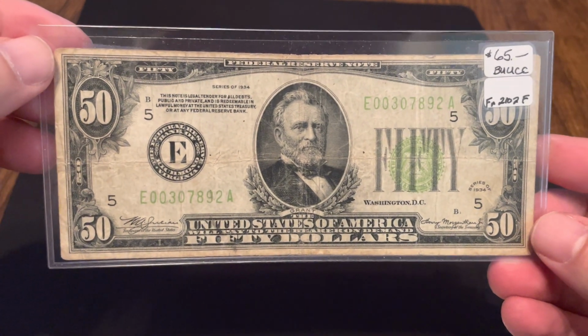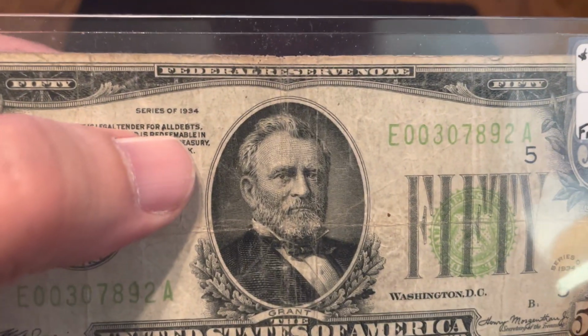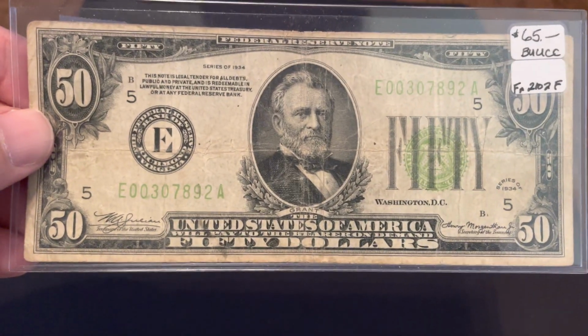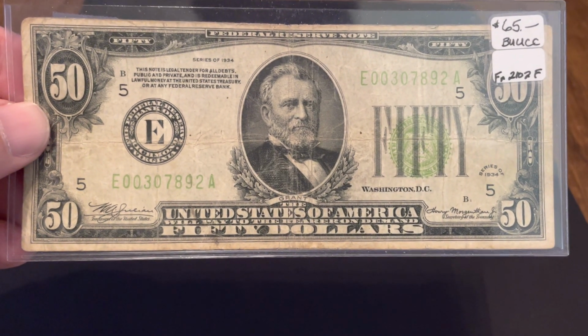All right, number 10 on the list. Number 10, this is just a small head $50 bill. This particular one is from 1934. It is the light green. And yeah, $50 bills in general aren't heavily circulated. So the older the bill, the tougher it is to find.